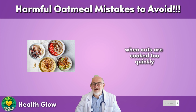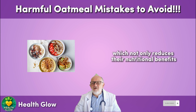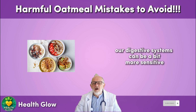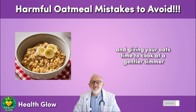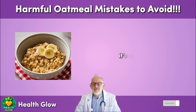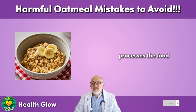When oats are cooked too quickly, their structure breaks down, which not only reduces their nutritional benefits, but also makes them harder for your body to digest. As we age, our digestive systems can be a bit more sensitive, and giving your oats time to cook at a gentler simmer helps keep their texture intact, making them much easier on your stomach. It's a small change that can make a big difference in how your body processes the food.